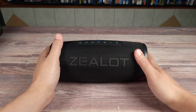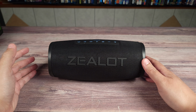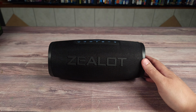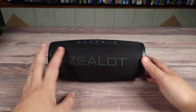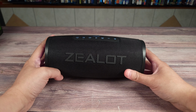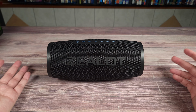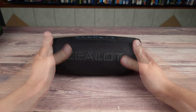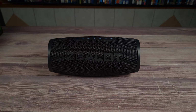Overall, definitely a great sounding speaker. If I had the choice to go with a JBL Flip or this one, hands down, I am not even considering the JBL Flip. This is so much better at a fraction of the price. I would even get this over the JBL Charge, as it sounds very comparable. And again, much, much cheaper. Definitely a great speaker for the 45 bucks that I paid for it.